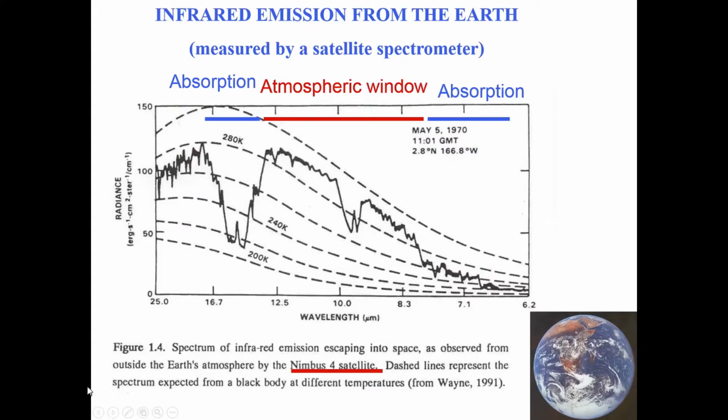The Earth emits infrared radiation with a spectral signature close to that of a black body at a characteristic temperature. However, you will notice that there are large bites taken out of the emission by greenhouse gases, for example by carbon dioxide and water vapor. The emission spectrum is taken by a satellite looking down at the equator. In wavelength regions where these gases absorb, the emission never makes it to space.